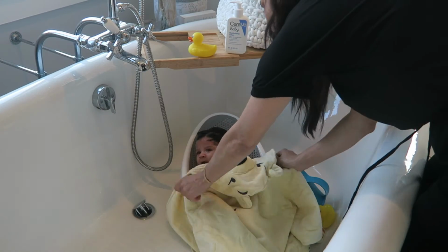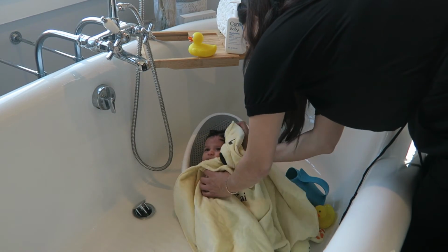And then when it comes to his face, I'll just do it with my hands. It is tear free, so you don't have to worry about that. But I just like to do it with my hands just in case I get excess water or anything in his ears. And then I usually let him stay in the bath about 3 to 4 minutes, not too much longer than that because I don't want to dry out his skin. Although he loves it, and we could keep him in there for like 10-15 minutes and he would be the happiest camper ever. So once we're done with that, we dry him off and I bring him into the nursery.